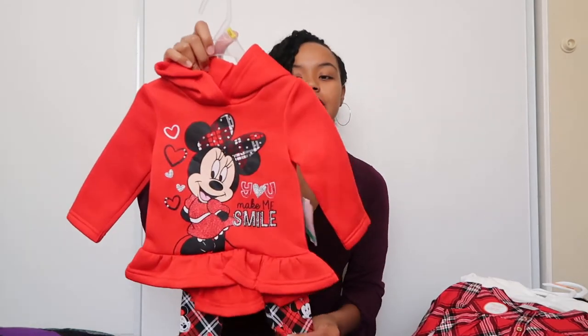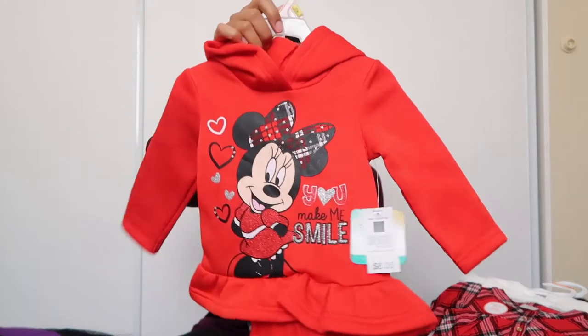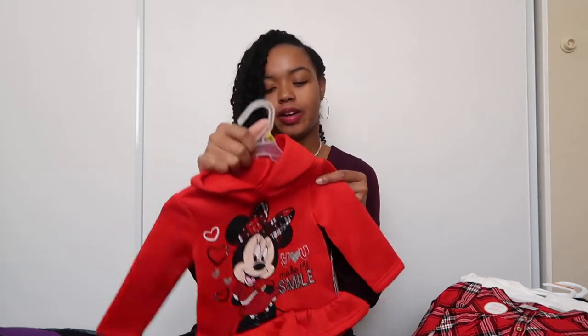And the last outfit for Kelsey is just this little Minnie Mouse hoodie set that my mom picked up for her. Carmen has the matching one, but Carmen's is black instead of red. And they were supposed to match, but Carmen's actually not coming this time because she's in school and she can't miss school because I'll be gone.